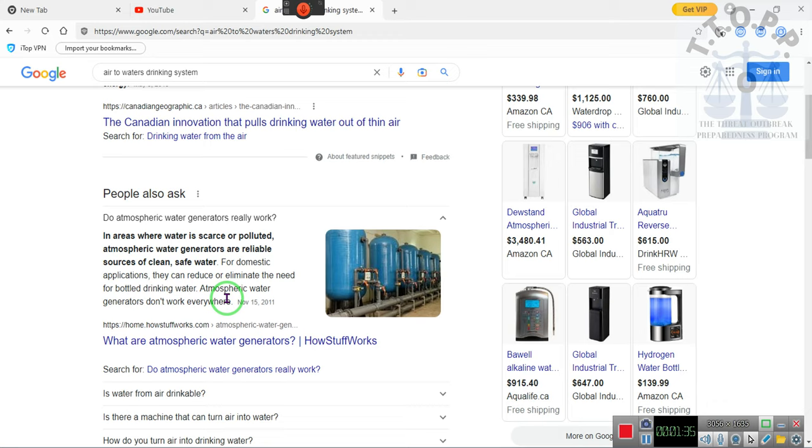Now, how does it work? Well, here's the thing. It doesn't filter the water. Well, you put a water filter in there, but it doesn't filter the water. You put your, what's that thing called? Charcoal water filter? So you can get your minerals and stuff and vitamins and stuff added back to it. But ladies and gentlemen, it doesn't filter the water.